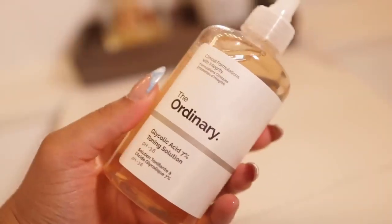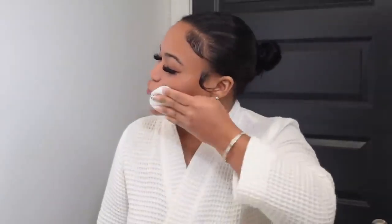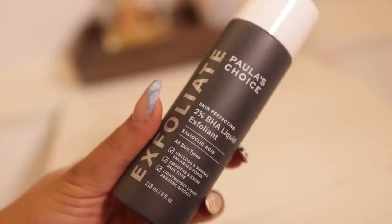So next I go in with a toner, and this is a glycolic acid 7% by The Ordinary. I just started getting into this brand. It's very affordable, and I love that they just have great active ingredients in their products. The benefits of glycolic acid, if you do not know, it fades hyperpigmentation and also makes your complexion really nice and smooth. So I really like using this toner, and I do allow my toner to dry before moving on to the next step.